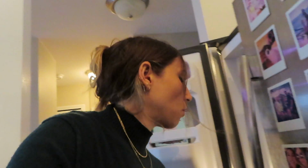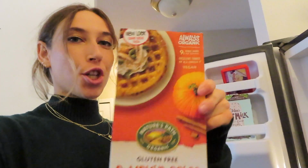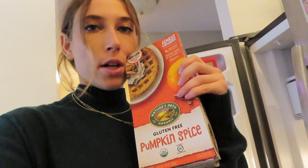Okay, so for breakfast today, I'm gonna have some of these pumpkin waffles. I showed them in a little grocery haul recently. These are so good. They're by Nature's Path. I've had their berry ones before, and they have a whole bunch of other flavors. I think they have chocolate and stuff, but these are seasonal, obviously. So good. They're crispy, and they have a not very overpowering pumpkin flavor.